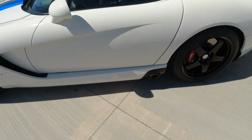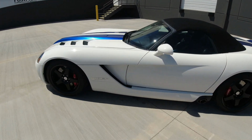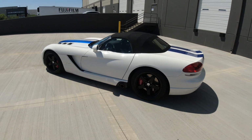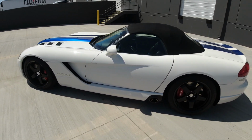Exhaust is Borla. So this thing has Borla headers, Borla catback. It's catless, no check engine light or anything like that. It passes emissions with flying colors. I took it through the Arizona OBD test, passed just fine.